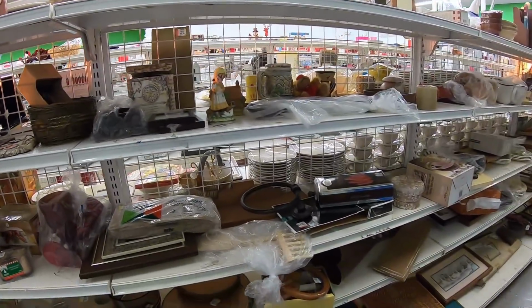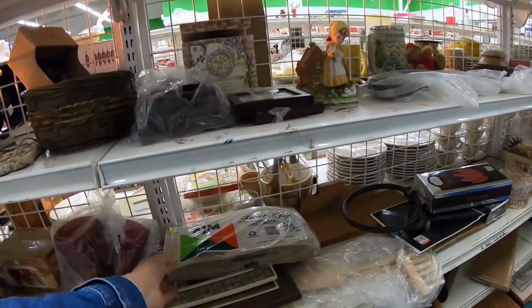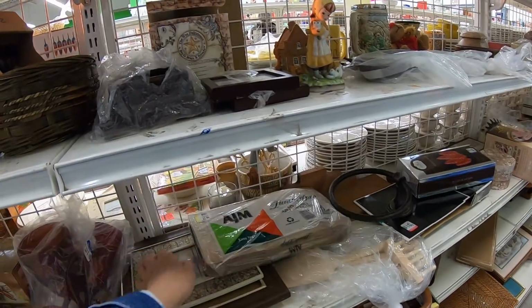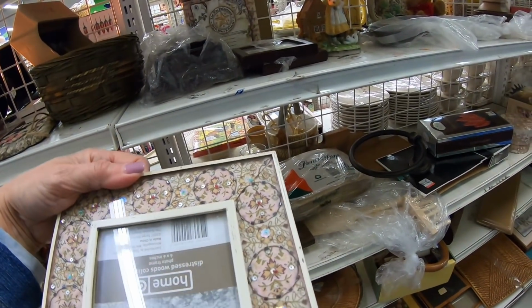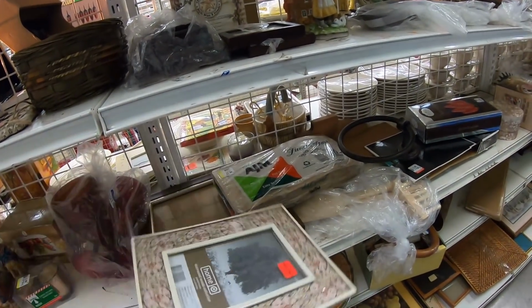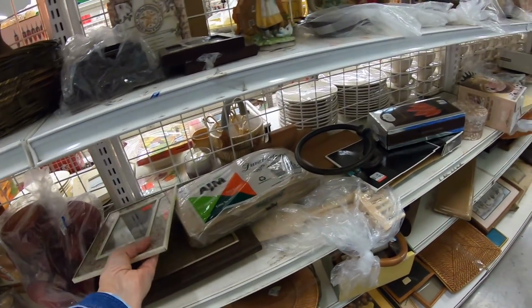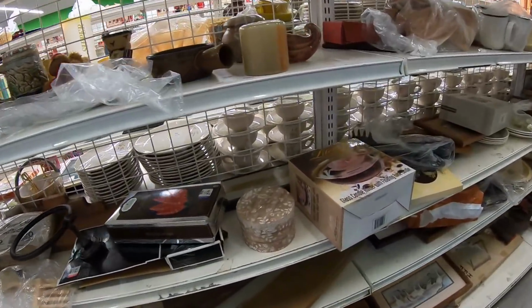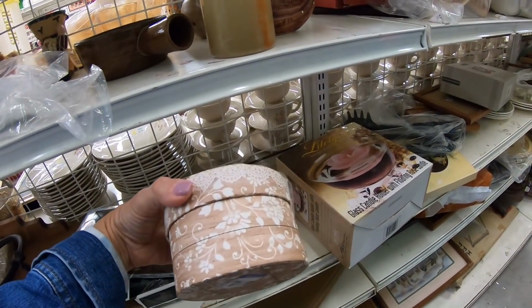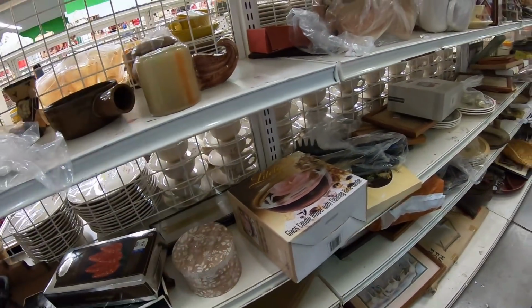I do find the majority of the items that I pick up on the, I'm going to say the brown aisle and the green aisle are my top two aisles for finding items. Not to say I don't shop the blue and the red and the yellow, I do, but brown's still got to be number one because you're finding baskets, wooden items, pottery. A lot of times pottery is on this aisle.